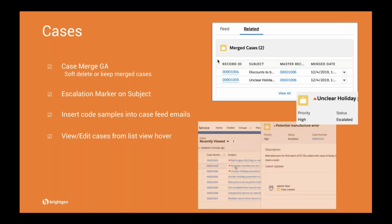And you can now view and edit cases when hovering over a record in a list view. So in this particular case, there's case 1010, hovering over that then pulls out the details in a pop-up rather than requiring me to click through and see the full details.